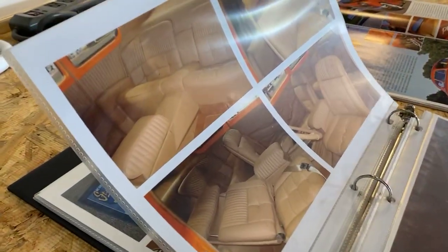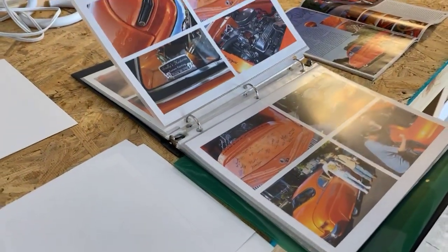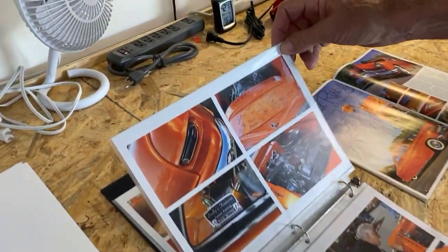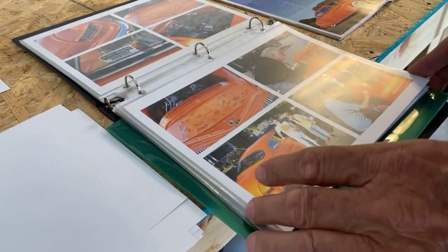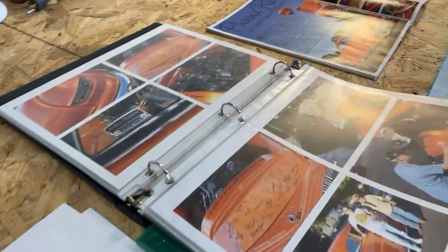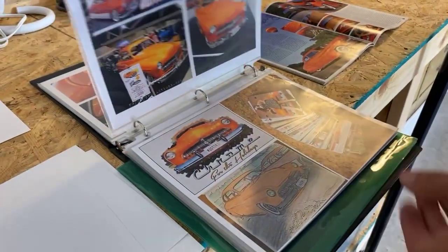Well, that's beautiful. And we're going to get an inside shot later as we move the car out. This is some of the signatures, which you'll see later, of all the builders that have seen the car after we completed it. Some of them signed it right there.